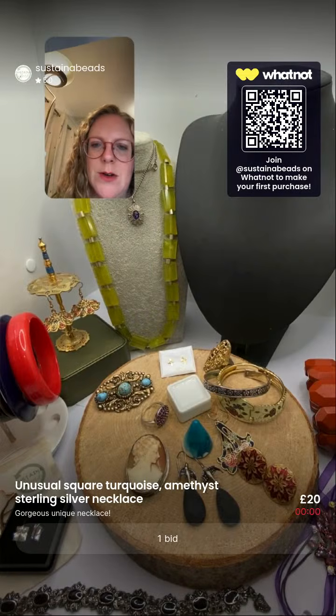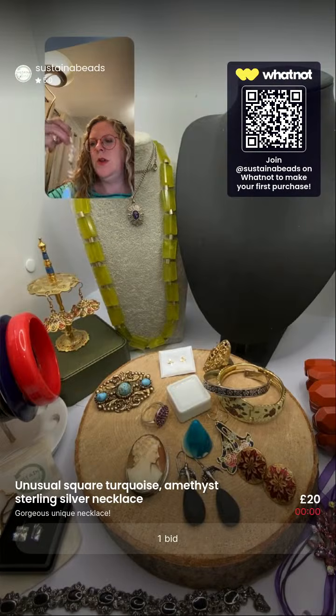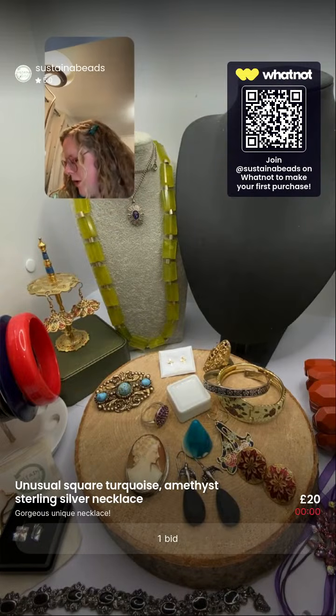Where should we go next? Look, my neck is naked. Should we put something back on it? Let's move that one out of the way.